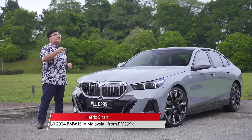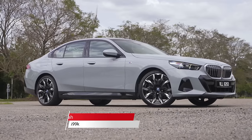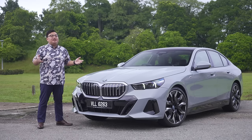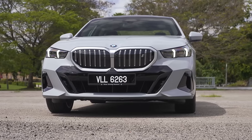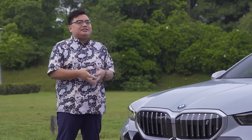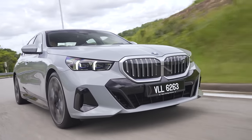This here, guys, is the all-new BMW 5 Series, codenamed the G60. But more than that, this is also the i5, essentially a full electric version of the next-gen 5 Series. Here in Malaysia, this is the only G60 you can buy just yet, with the petrol versions to come in later. So, the questions are, how is the BMW i5 like to drive on Malaysian roads?